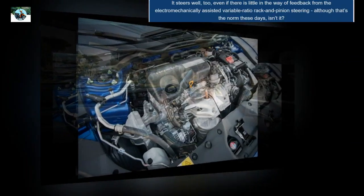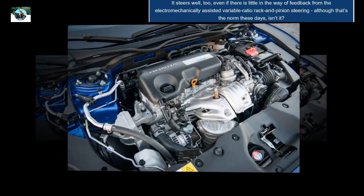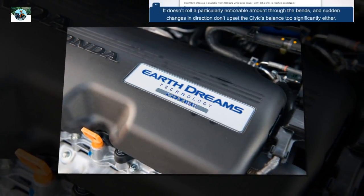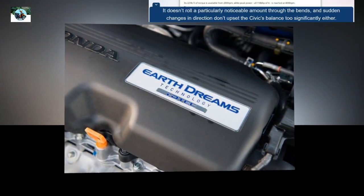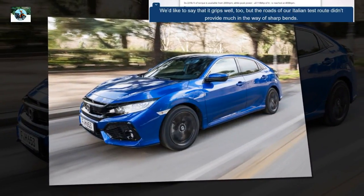It steers well, too, even if there is little in the way of feedback from the electromechanically assisted variable ratio rack and pinion steering, although that's the norm these days, isn't it? It doesn't roll a particularly noticeable amount through the bends, and sudden changes in direction don't upset the Civic's balance too significantly either. We'd like to say that it grips well, too, but the roads of our Italian test route didn't provide much in the way of sharp bends.